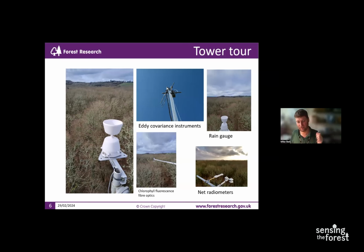We've got these net radiometers, which are measuring the incoming shortwave and longwave radiation, and then also the outgoing shortwave and longwave radiation, so that we can work up an energy budget for the forest. And then this arm that extends out from the tower a couple of platforms down is measuring chlorophyll fluorescence. At this time of year, it's just measuring noise because there's no leaves, no chlorophyll that's going to be fluorescing. But it has promise as a good proxy for measuring photosynthetic uptake.